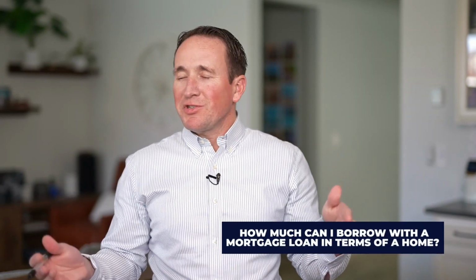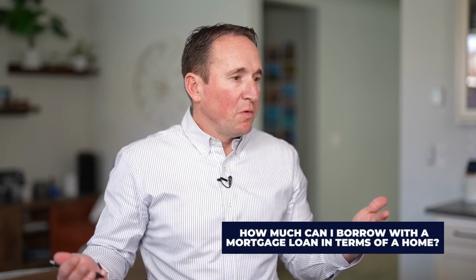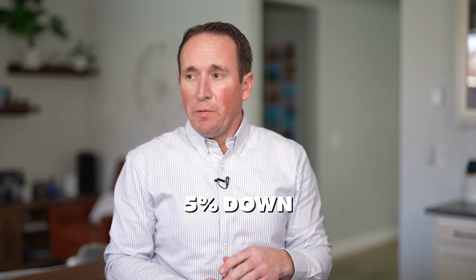So question, how much can I borrow with a mortgage loan in terms of a home? Well, you could borrow almost the whole purchase price, depending. So with 5% down, you're borrowing 95% of the value. Now, is the lender going to ask you for a lot of documentation? Yes, they're going to verify the heck out of everything. You should know that and be prepared. You should provide as much information as you can, because think about it, they're paying 95% of the home.